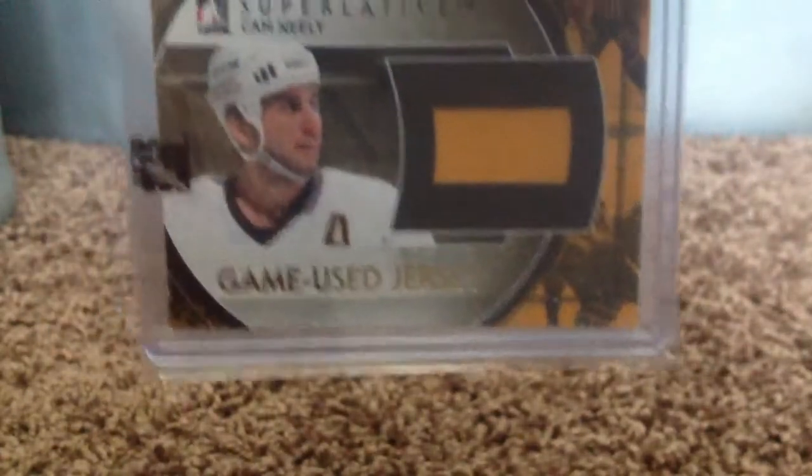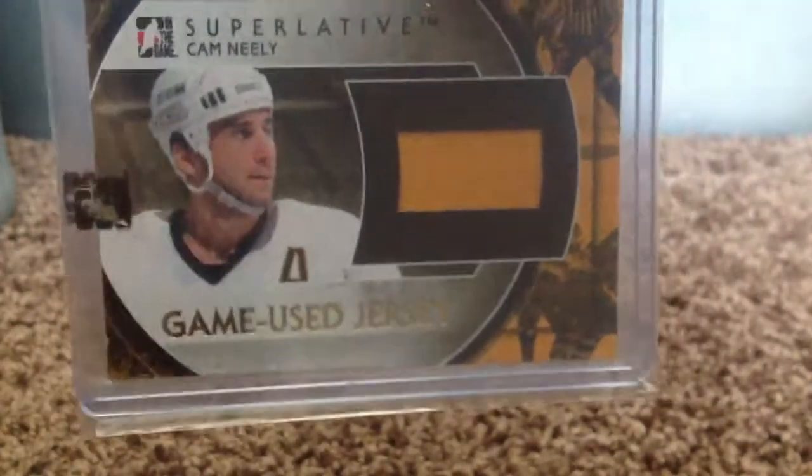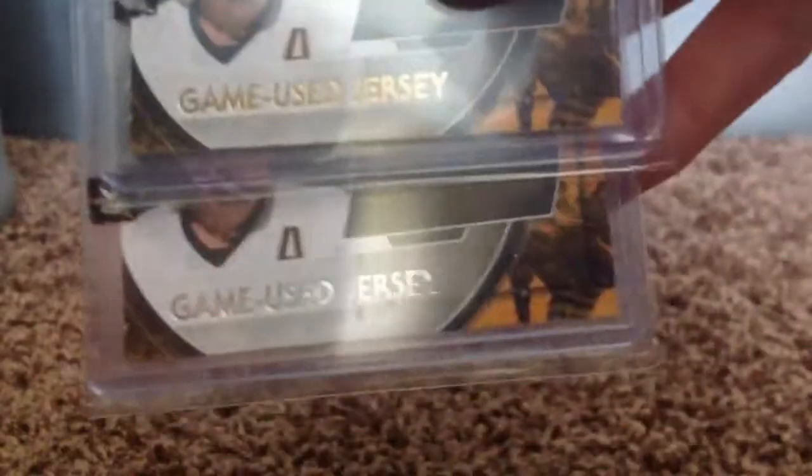For example, here's the gold version. All it is is a different gold foil, and there's a better example of the swatch size, and this one's numbered out of 3. So again, if I had the 1 of 1, I'd have the rainbow. I haven't seen it surface yet, so unfortunately I don't have it.